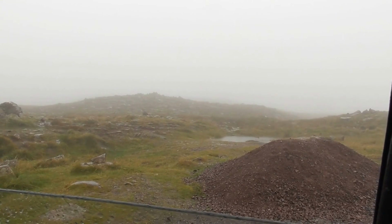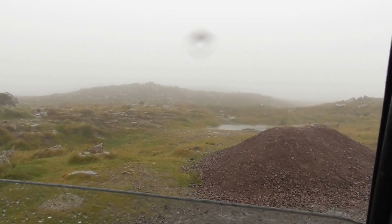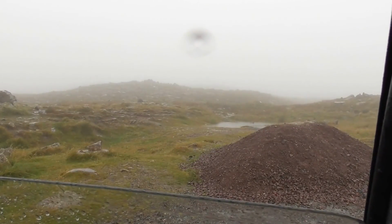But we'll clear up the dishes here now, and we'll start heading towards Isle of Skye.